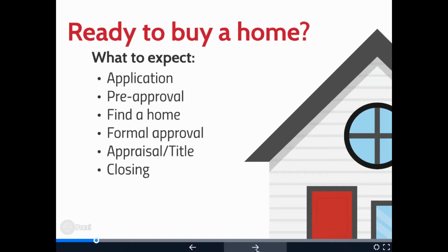And there may be additional contingencies to that approval, like verification on the property, getting an appraisal, following up with title work, some additional things like that. But that approval just gives you an idea of what you're approved to go out and purchase. Once you find a home, then we'll put what's called a formal approval in place, and that means that we're taking away all of those conditions and giving you an approval that you're ready to go forward and purchase.